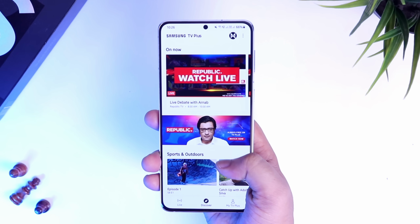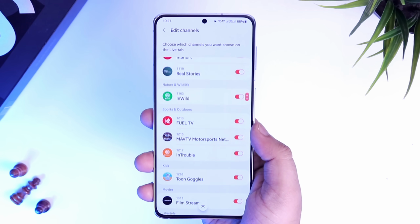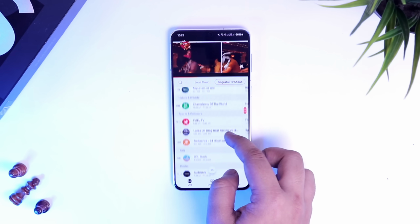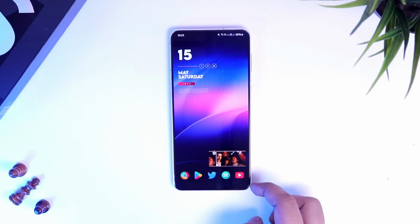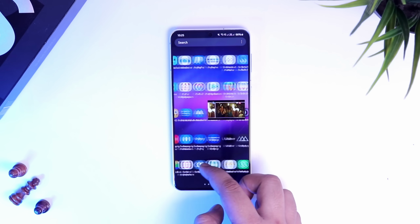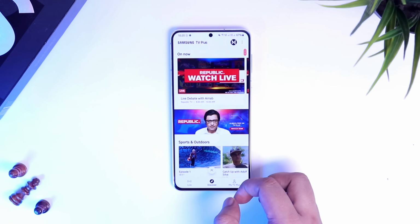Now let's talk about the content that it offers. In India, it has 27 TV channels, and I'm sure they are going to add more with the coming updates. You can watch the content for absolutely free, you don't have to pay any subscriptions, and you don't even have to add your debit or credit card. Guys, the best part about the app is it also supports picture-in-picture mode, which means you can do multitasking on your phone while watching your favorite content. Overall, the quality of video and audio is great, and for the price of free, it's definitely worth trying out.